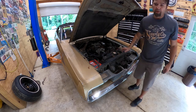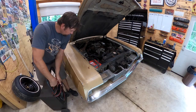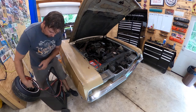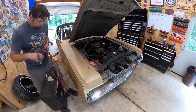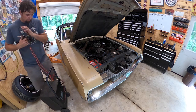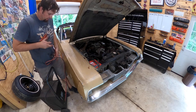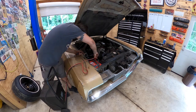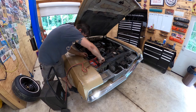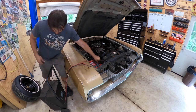Alright, well, my battery's dying, so that's typical. I should charge this battery. This is my battery I use on my winch. It's like the whore battery. It gets used on everything, so I always think it's ready to go, and then it's not. No big deal. We just put the charger on it. Call it a day.